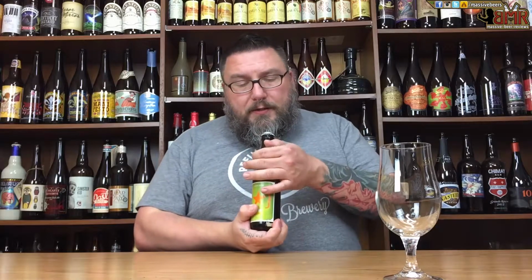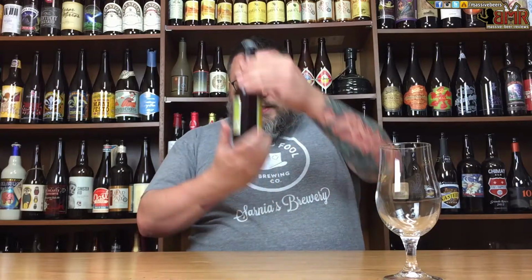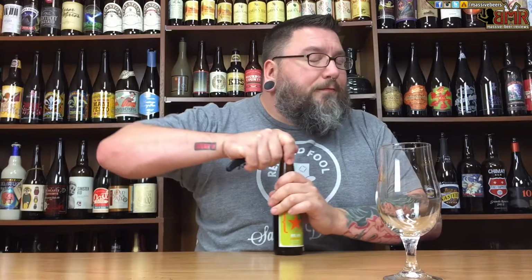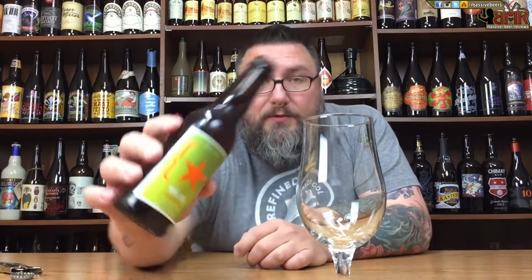I didn't see any kind of dating code on this, which is kind of weird because the barley wines do have a date, but this does not. So it could be new, could be old, who knows? It is what it is, but we're gonna drink it. So here we go. The barley wines in this batch were bottled in 2014. So no idea what that means as far as this beer is concerned.